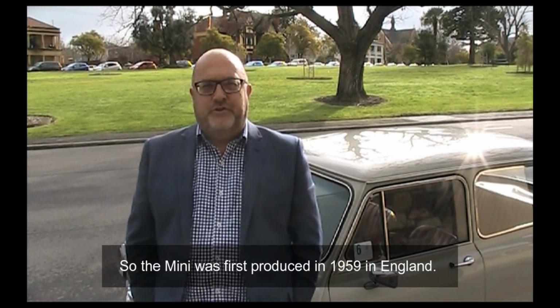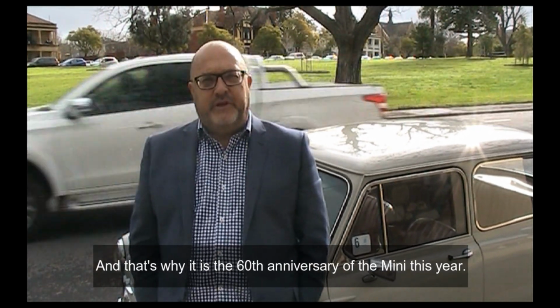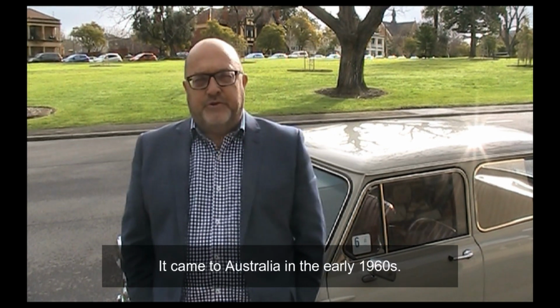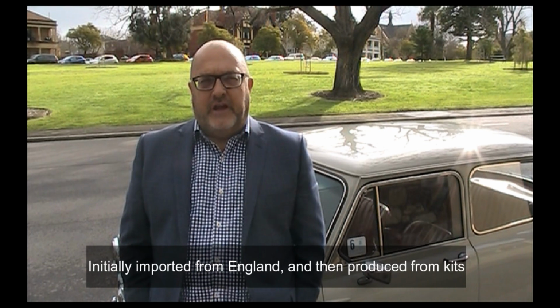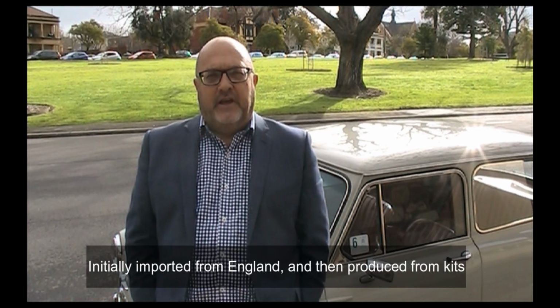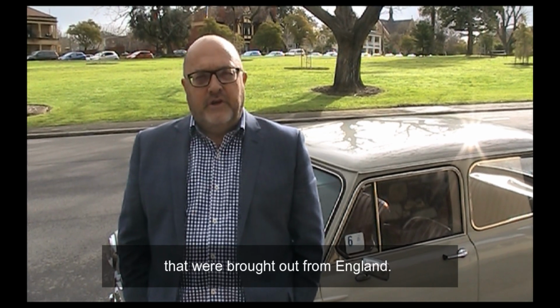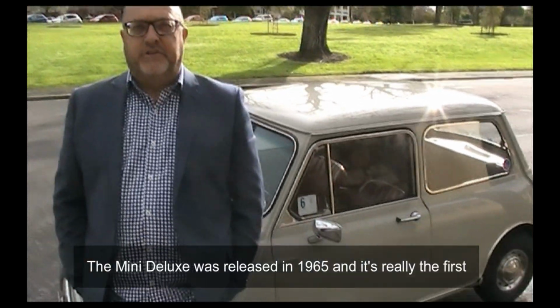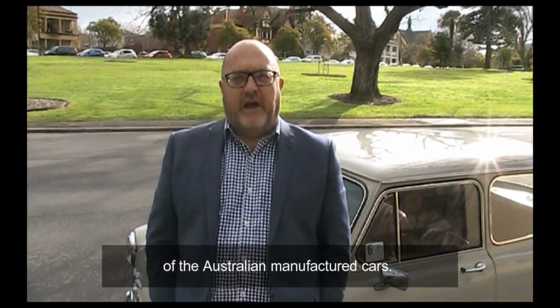So the Mini was first produced in 1959 in England, and that's why it's the 60th anniversary of the Mini this year. It came to Australia in the early 1960s, initially imported from England and then produced from kits that were brought out from England. The Mini Deluxe was released in 1965, and it's really the first of the Australian manufactured cars.